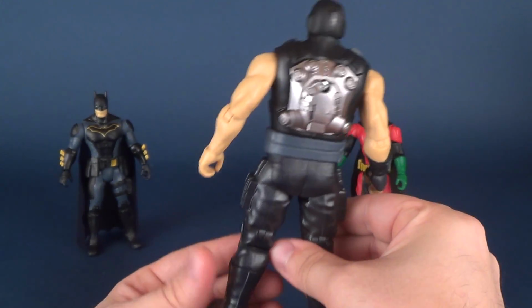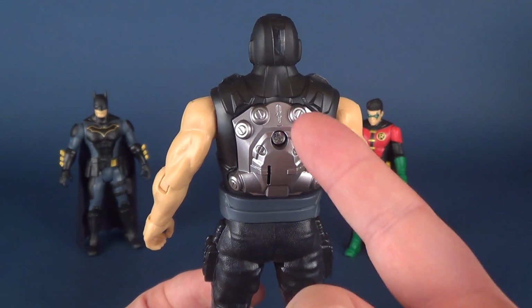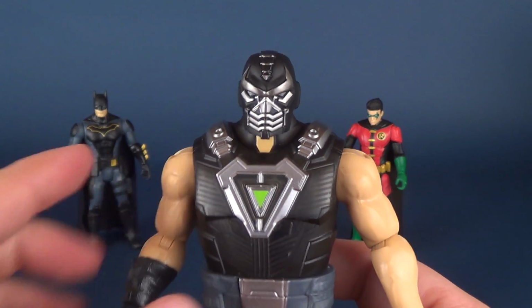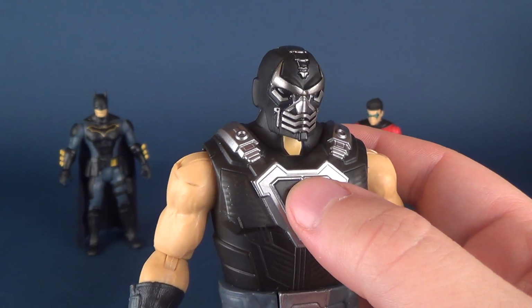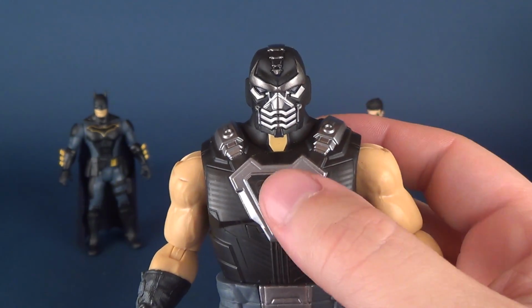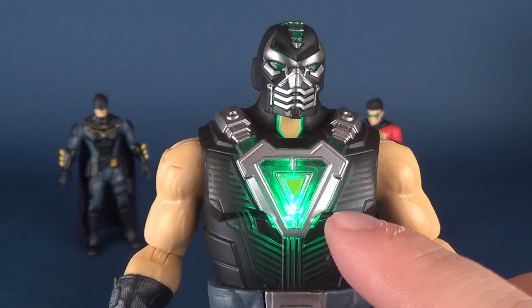He's bulk all around. The back has a battery compartment, which you can technically unscrew to change the batteries when you eventually want to, because he does have a light up option. Simply press the button on the front, and it presses 3 different times. The first time is a steady light, the second is a pulsing light, and the third turns it off. So we'll go ahead and press it the first time. You can see his chest lights up.